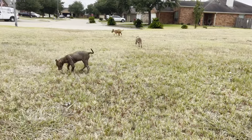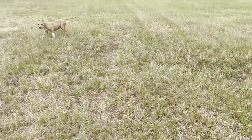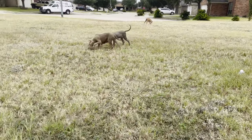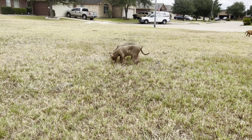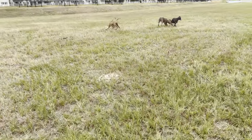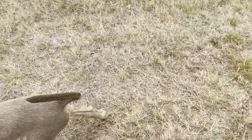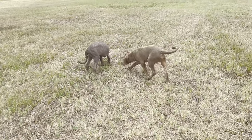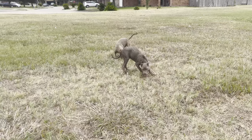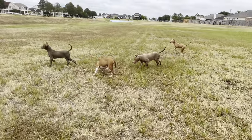She gone. There you go. He's over there taking a dump. That's what we got going on right now. These are the only pups that are available. Those are sister and brother right there. It's the boy, it's the girl. See, it's a lot of difference. It's only a two-week age difference. Now Blue is taking a dump.